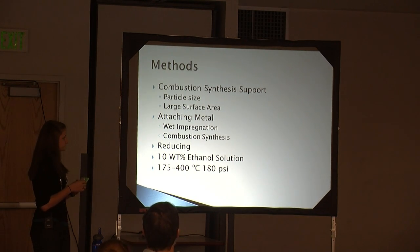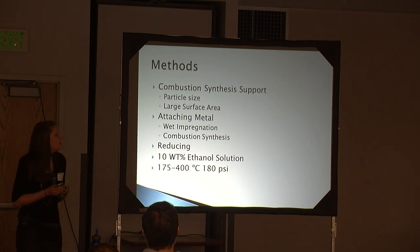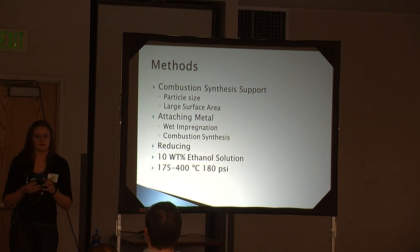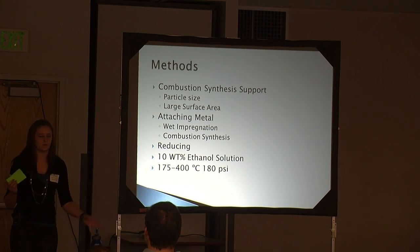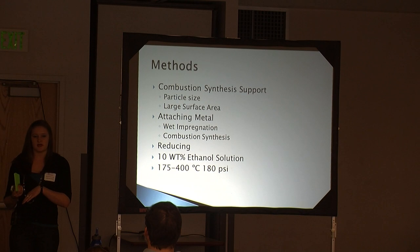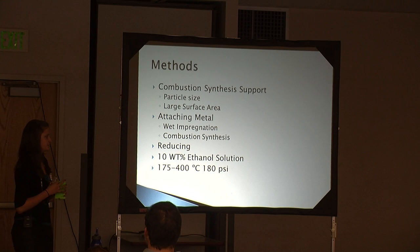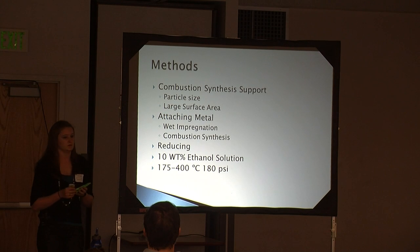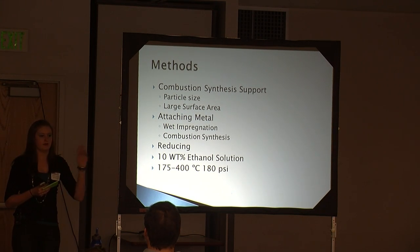Our methods of creating this catalyst: we did the combustion support method, which is where we take a fuel, which we use glycerin, and a support, we used alumina, put in a beaker, cranked it to 400 degrees Celsius, waited till it combusted. That drove all of our particle size to be nanoparticles, and our support surface to increase. From this point, there's only one way to attach the metal, which is the wet impregnation technique, and that is where you anneal the support, you add your metal, and then you anneal it again.